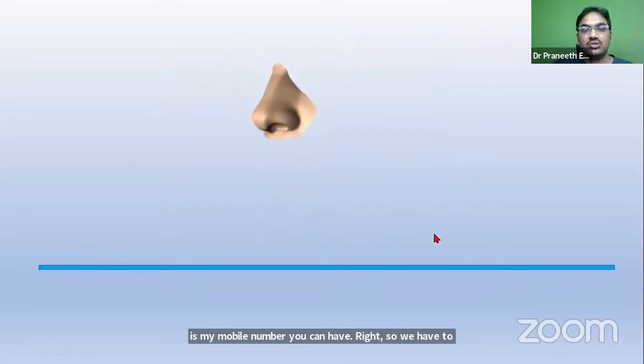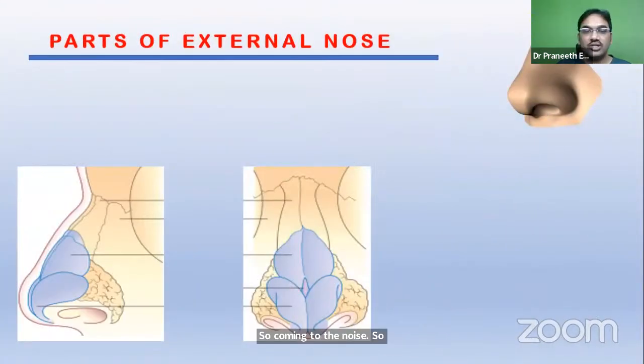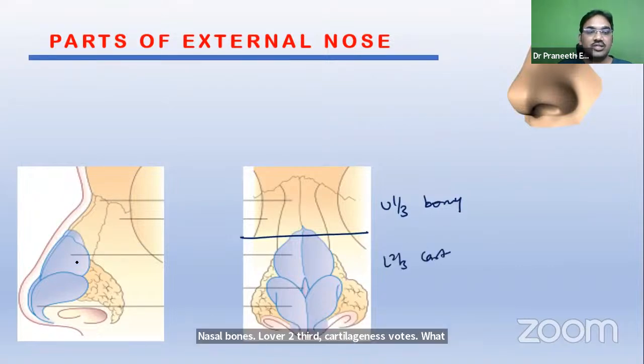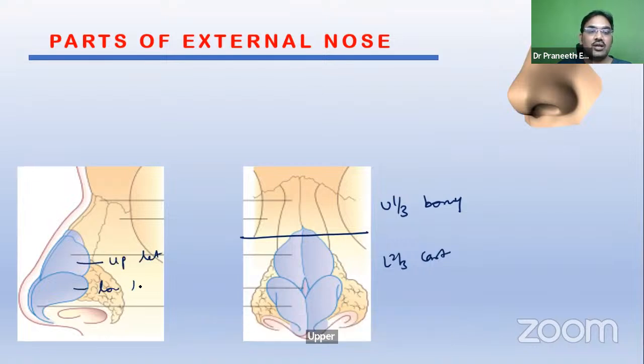So coming to the nose. If you take the external nose, what is present? Upper one third is bony, the nasal bones. Lower two third is cartilaginous. What are the cartilages present? Upper lateral as well as lower lateral. What is the lower lateral cartilage also called?